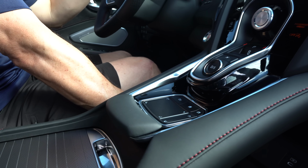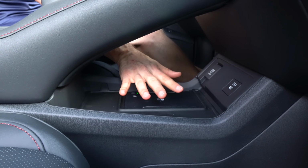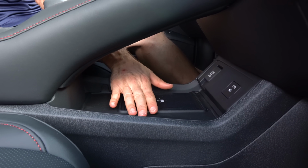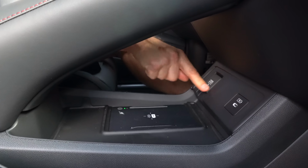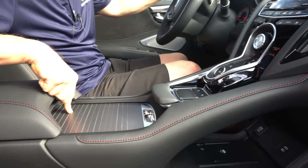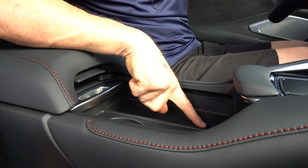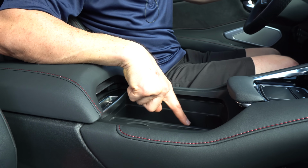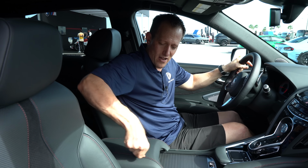Down below, you got some storage, wireless charging. You could put 5 to 6 king-size Snickers bars, and you have a 12-volt and a USB-C. More of that aluminum finish. Watch this. Boop. 2 cup holders, a USB-A, and you could put 2 Twinkies in here. Don't put a 3rd one because you're gonna bust cream all over this beautiful interior.